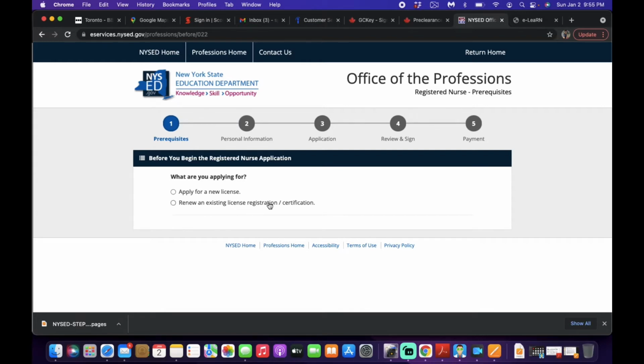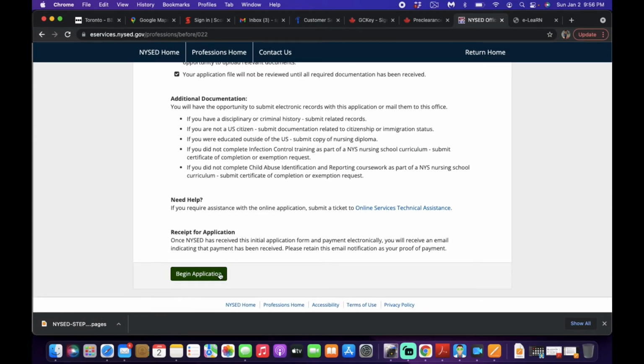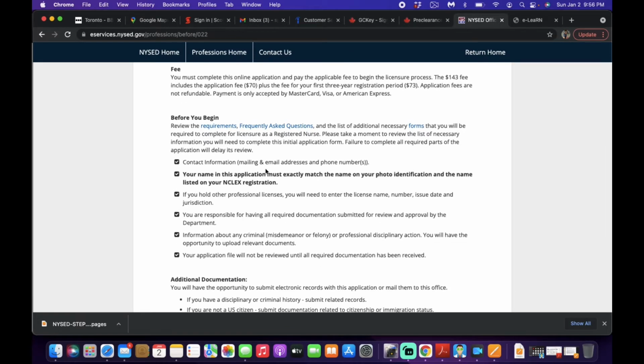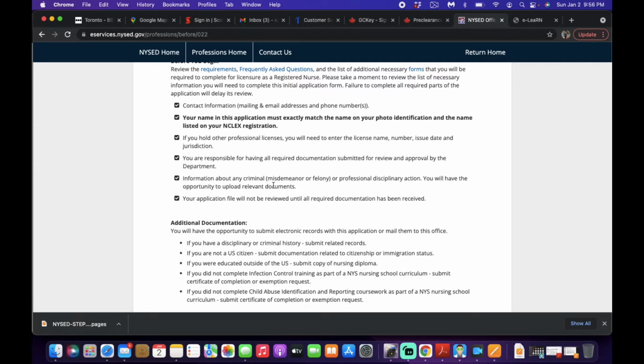So for those who want to register, you have to click apply for a new license and then just read everything before you click begin application. It's very simple. You just have to follow the instructions. So before you begin, you need your contact information, your mailing and email addresses and phone numbers. Your name in this application must exactly match the name on your photo identification, such as a passport, and the name listed in your NCLEX registration. If you hold other professional licenses, you will need to enter the license number, issue date, and jurisdiction. You are responsible for having all required documentation submitted for review and approval by the department.